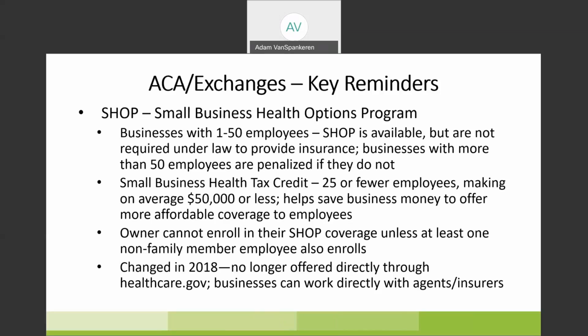An owner cannot enroll in SHOP coverage unless they have at least one other non-family member employee enrolling in it. And the reason it doesn't show up in practical terms in our work is that it changed in 2018, where it's no longer offered directly through healthcare.gov, but businesses can still get SHOP coverage by working directly with agents or the insurers themselves.